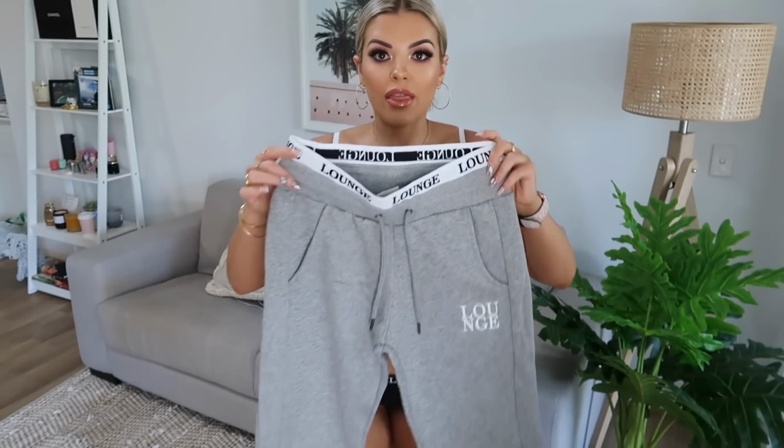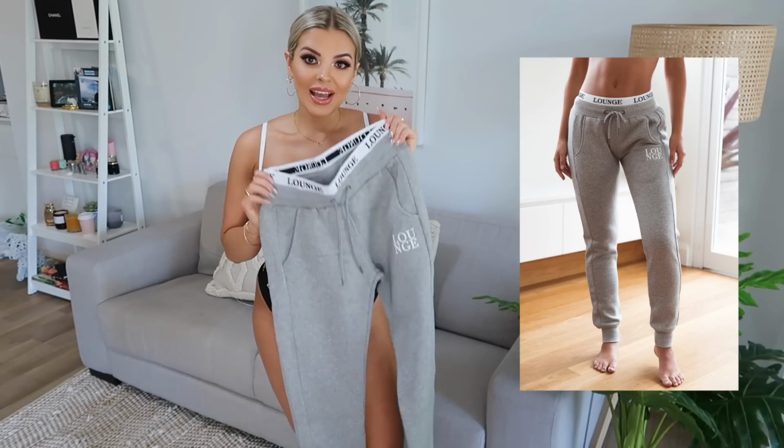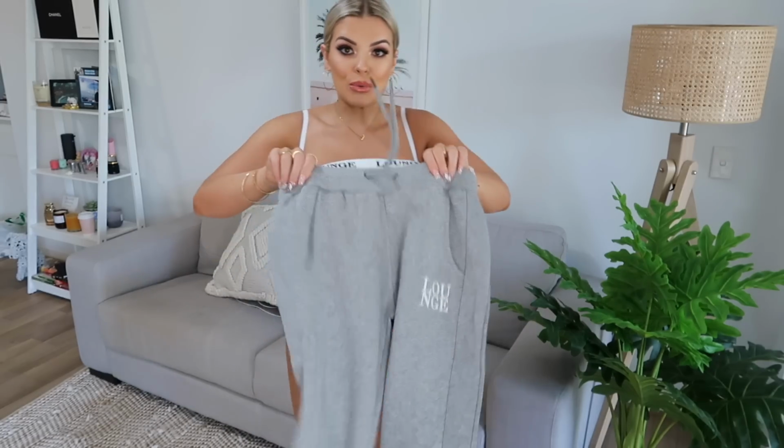All right, let's try on the trackies. I actually have a pair of these in pink and nude. I didn't have the gray, so I'm gonna put it on. I got a size medium in this one.